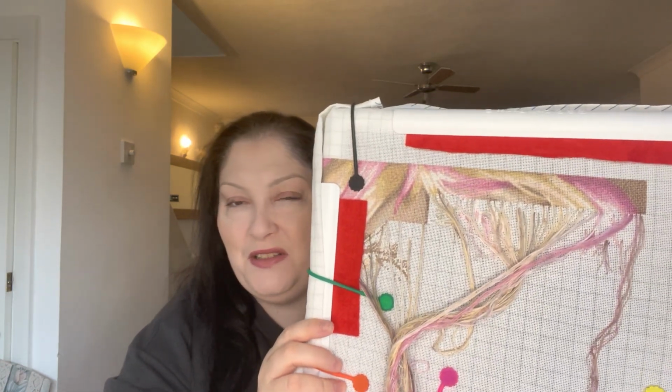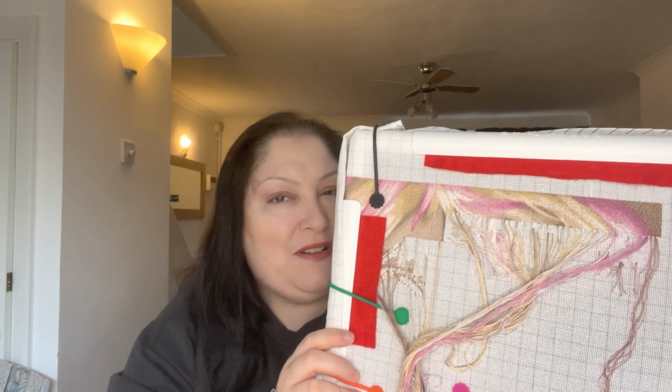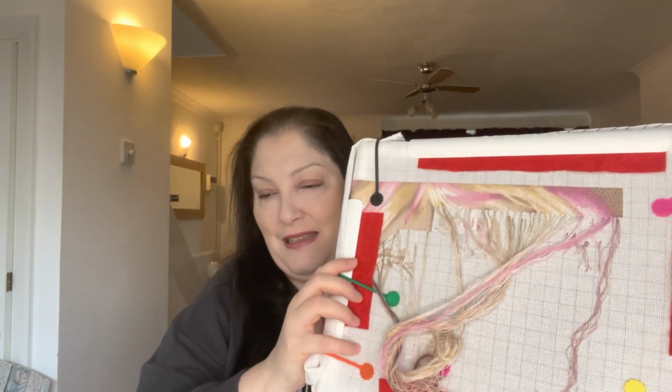Again, I'm really just loving this method. I feel like I fly through my stitches stitching with this method. I don't know about anybody else. Does anybody else feel like that? I don't know. But yeah, so that's that one. So that's all of the projects that I've worked on over the last couple of weeks, or since 2023 anyway.